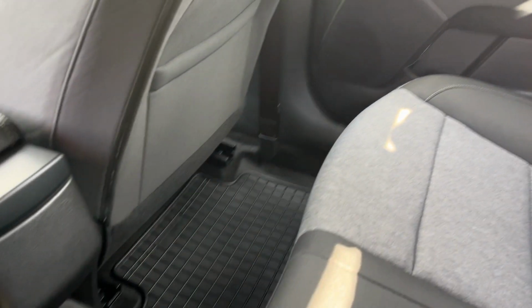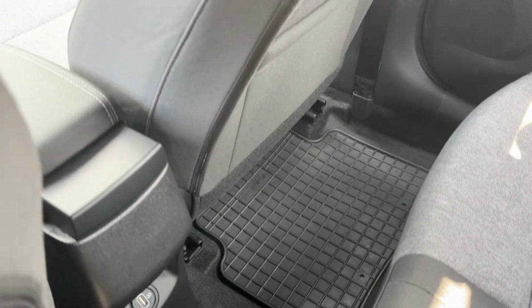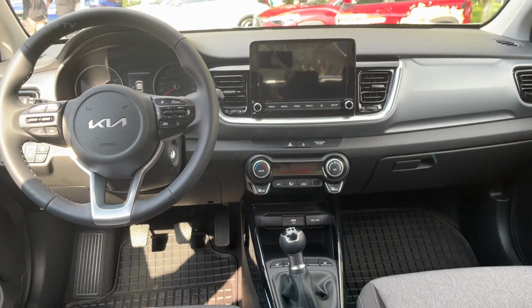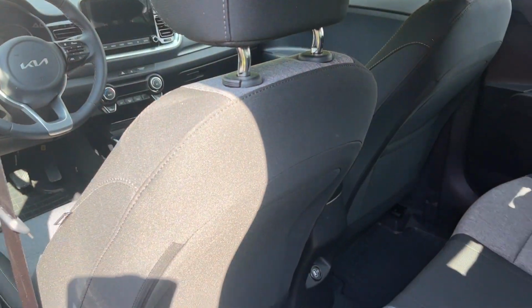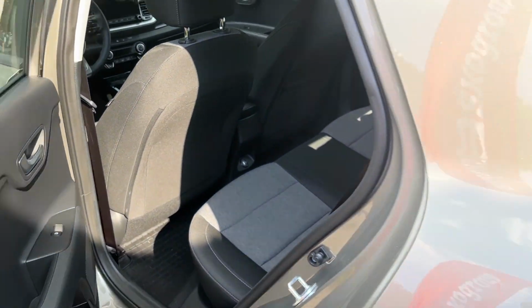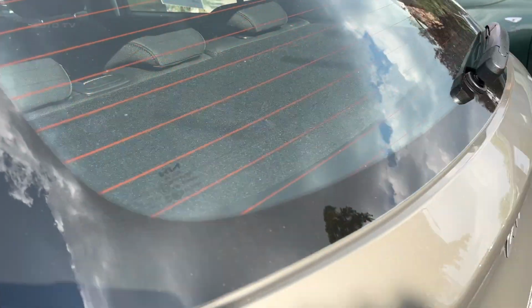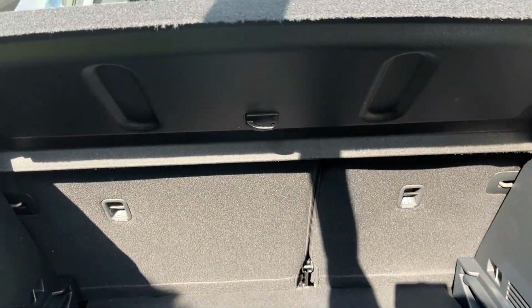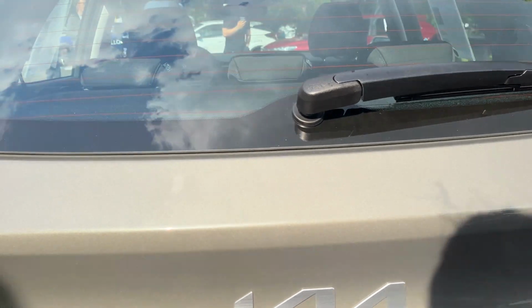The 2023 Stonic comes with a price range of £20,370 to £25,420. It offers 5 trims and 2 engine options, all powered by petrol. The fuel economy ranges between 47.1 to 55.4 mpg across all versions. It's a 5-door vehicle and, as mentioned earlier, comes with a 7-year warranty.